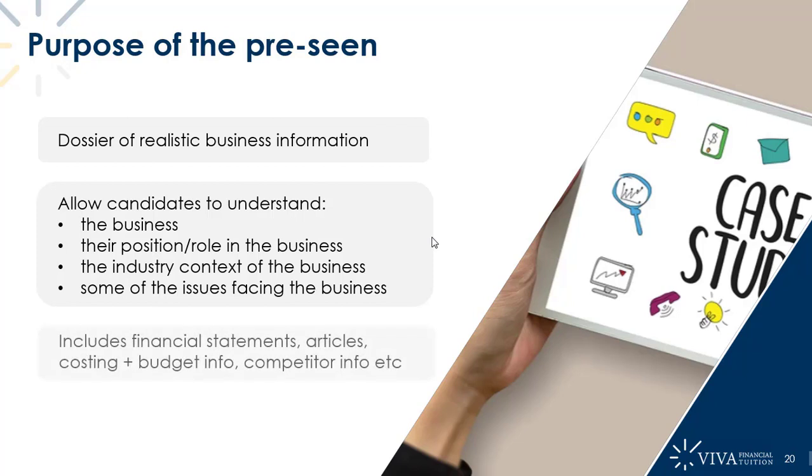The document will always include financial statements for both your company and often for rivals. So it's worth going through those financial statements in detail, and coming up with ratio analysis, comparing one year to the next, comparing the figures between rivals, etc. The articles, as I said, are important. Often you'll have budgeting information there, which might be compared to actuals, for example, on the day of the exam. And there'll be lots of competitor information as well. This is the kind of information you get in a Prescene document.